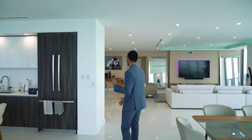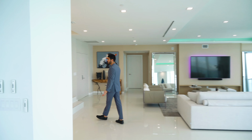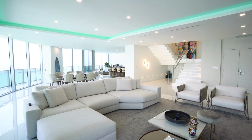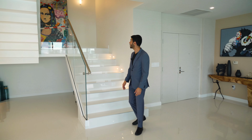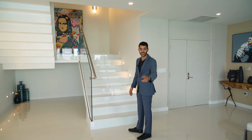So let's walk down over here. We'll take it upstairs, but I didn't point out the beauty in the staircase. You see the staircase here with the glass railings and the porcelain tile, and you have the lighting on the steps as well, which is really nice. So now it's time to use this staircase. Let's go and show you the second floor, shall we?